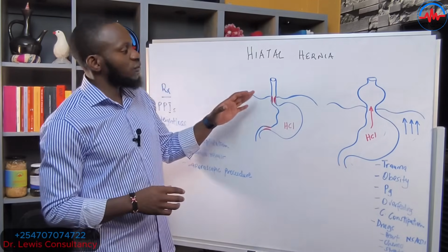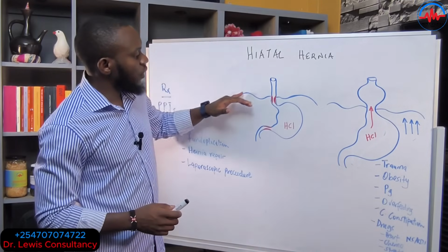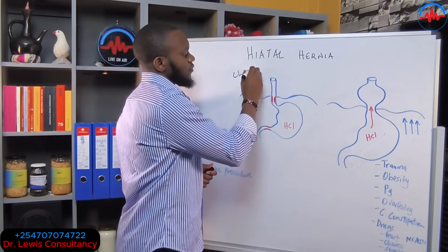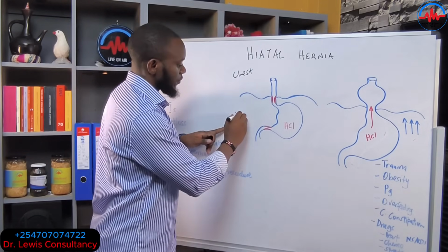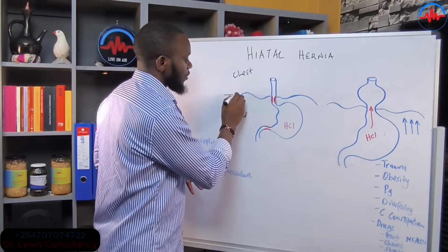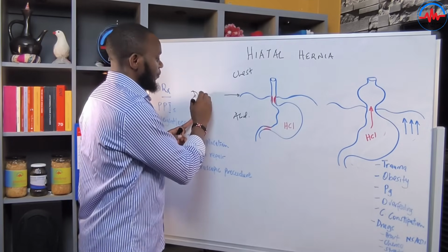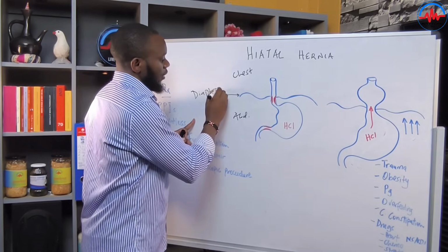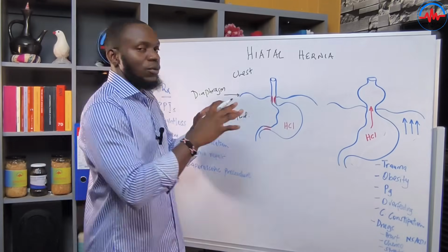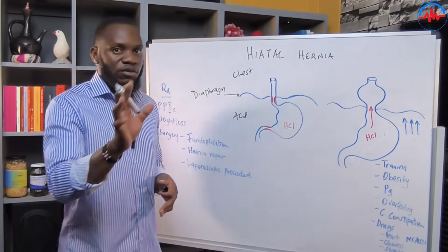Now, there are a lot of causes, but understand this: we have two cavities here. We have the chest cavity, or the thoracic cavity, and then we have the abdominal cavity. These two cavities are separated by a very strong muscle that is involved in respiration, breathing. It is called the diaphragm. Now, this muscle also separates the two cavities, and when it goes flat, you breathe in. When it goes up, you breathe out. However, that is respiration, a topic for another day.